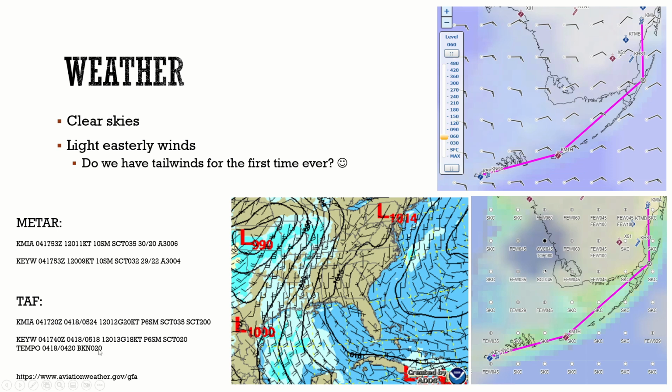And if we then look at the actual weather page, we will be able to see that ourselves. Winds are from the southeast or east-southeast, I would say, with slightly above standard pressure. The temperature and dew point spread is quite big. So we'll see how that weather looks at Key West when we get there.